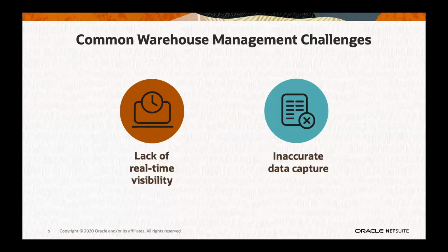So obviously accurate data capture and having real-time visibility of it as it enters, moves throughout, and ultimately leaves the warehouse has huge impacts on daily warehouse tasks. What other challenges are warehouses faced with when they are relying on manual processes? I mean, how can software replace decades of warehouse experience?